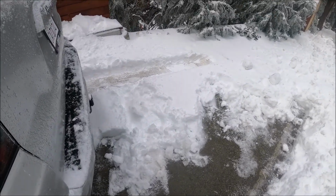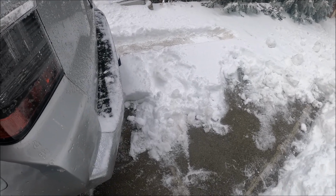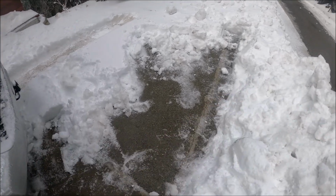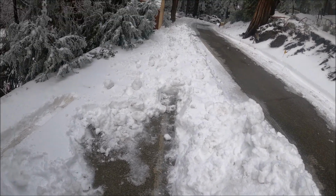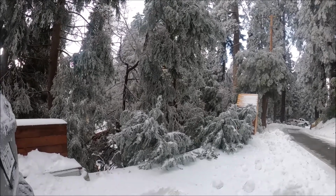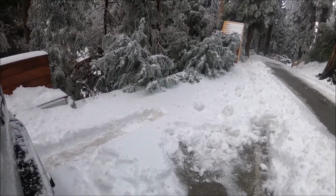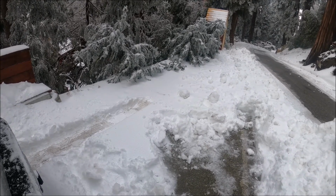I'm going to pick the ball up. I backed up the 4Runner to see where the tracks were going to be. So it's starting to freeze underneath now since the clouds came back. So I'm just going to put this on time delay. And we'll see how much I can get done in a little bit.